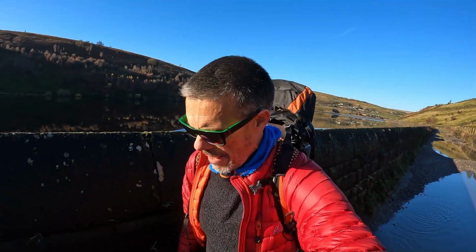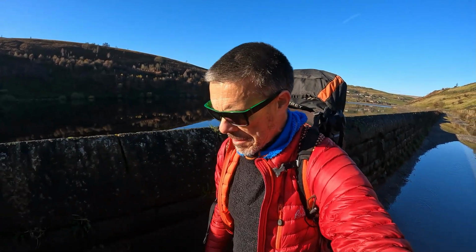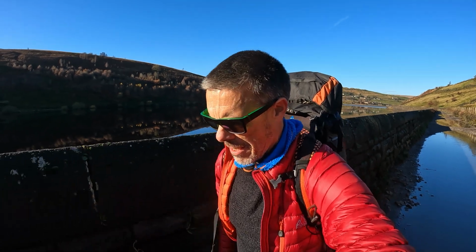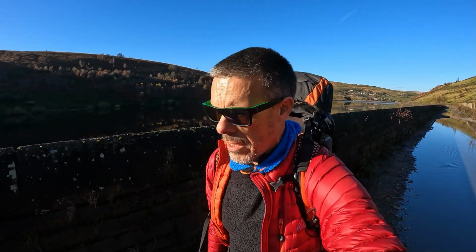Out on the trails again, this time in the South Pennines. So there's three reasons really why I've come out today. First one is we've had some pretty awful weather this November in the UK. Lots of rain. So there were a couple of nice days forecast, so I thought, you know what, I'm going to get out.